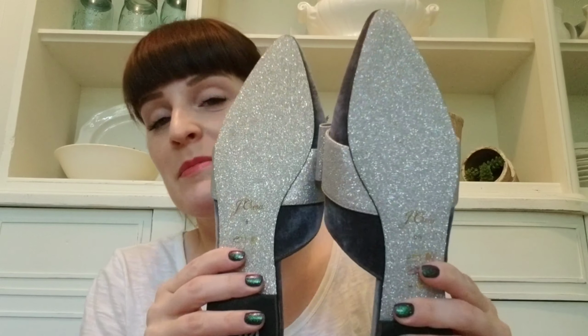But look at the bottom of them. It looks like they've never been worn, but look how shiny. So these were $13.99, and I have an outfit already kind of planned around this.